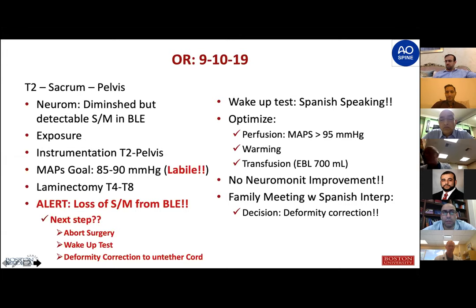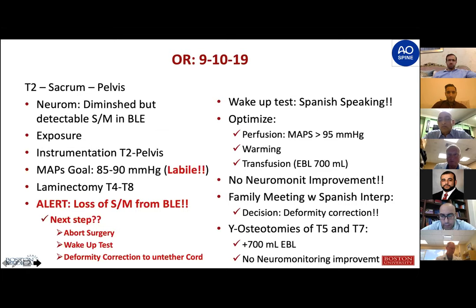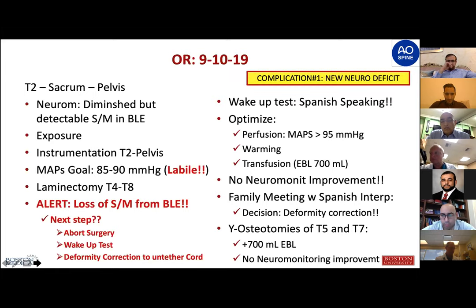So the thought was, if we were able to decompress the spinal cord and even obtain some degree of correction, we would recoil the spinal cord, we would shorten the spinal cord, and it would be at less risk of continuous stretching. So we proceeded based on the family's wishes to continue with the surgery. We finished the osteotomies. With almost 700 blood loss between T5 and T7, we continued to see no neuromonitoring improvement. So the first complication here was the new neurologic deficit.